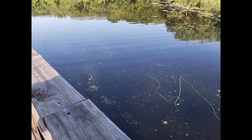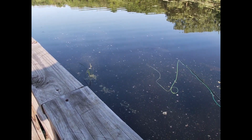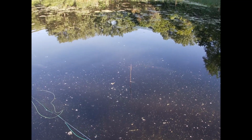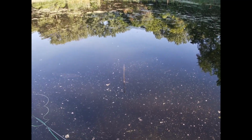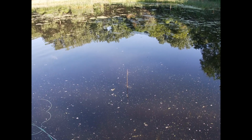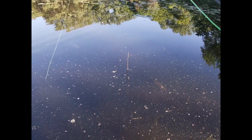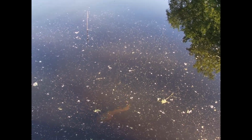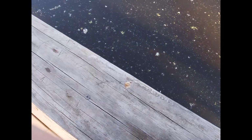There's like 10 carp in front of me. There's so many. I don't know. Can you guys see this? Dude, look at all of these carp. I don't know if you guys can see this, but they are everywhere. They're not interested at all in my bait, by the way. So I'm gonna have to change something up, but oh my gosh. You see that? They're cruising.